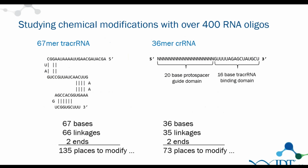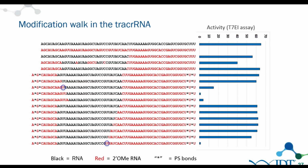When we study chemical modifications for the CRISPR system, we work with our two-part system, which consists of a 67-base tracer RNA and a 36-base CRISPR RNA. The tracer RNA sequence has 67 bases. That means 66 linkages and 2 ends, which gives us 68 places to modify. For the CRISPR RNA, we have 36 bases. That means 35 linkages and 2 ends to modify, which in total gives 37 places. When you multiply those two numbers, we have thousands of possibilities, but of course we narrow that down slightly based on the experience that we have.